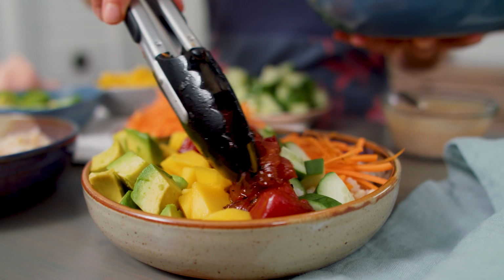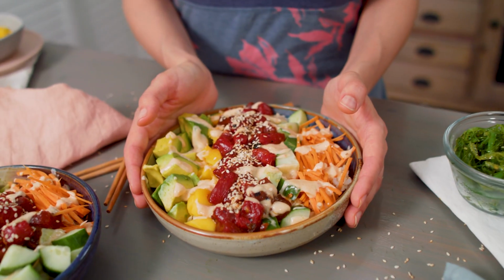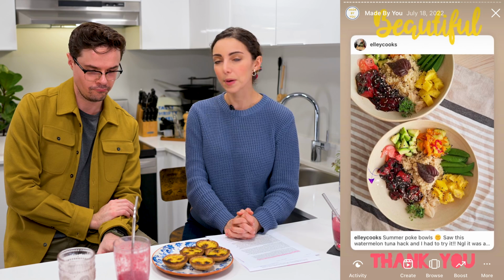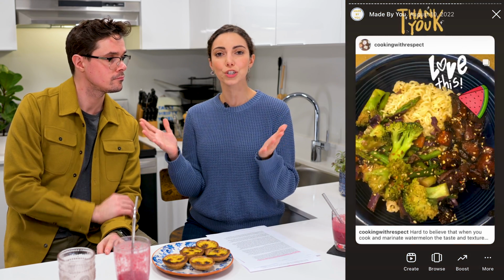Number 3, top 3. Good thing, because I'm almost out of smoothie. Number 3 is watermelon poke. This is another beauty of a fish substitute recipe, and it definitely gets the award for most photographed, because who would not want to photograph such colorful and delicious creations?